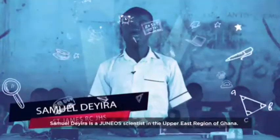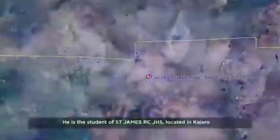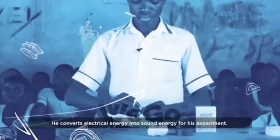Samuel Deyira is a junior scientist in the Upper East region of Ghana. He's a student of Saint James RC JHS located in Kajaro. He converts electrical energy into sound energy for his experiment.